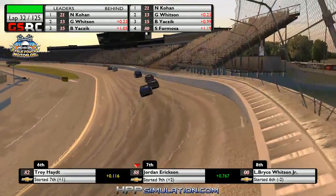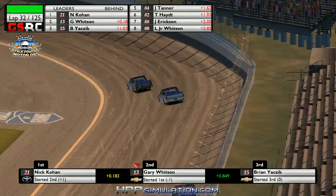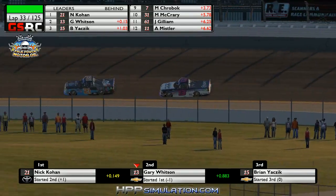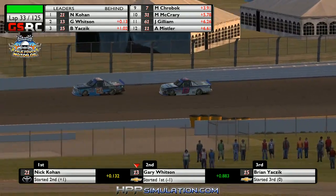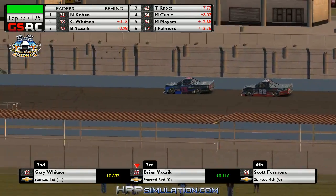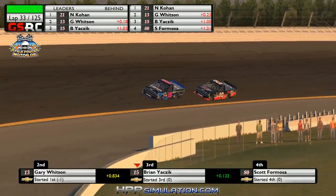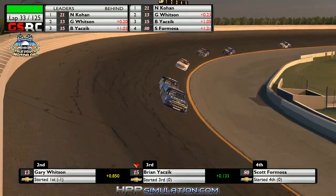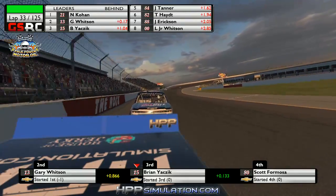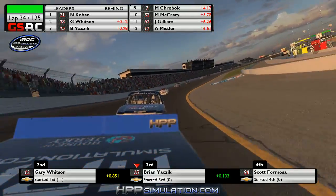With Nick Cohan leading the race right now, if he were to win, that would mean him, Grobok and Ericsson would be moving through. And then I guess Brian Yazik running in 3rd place there would be the only driver to get in on points. But let's stop talking about points as they run, because we still have 100 laps to go. But it just gives you an idea of how critical winning this race is. On the points board, you could be seeing Josh Tanner running 4th in the points, but he would not be able to make the pursuit.